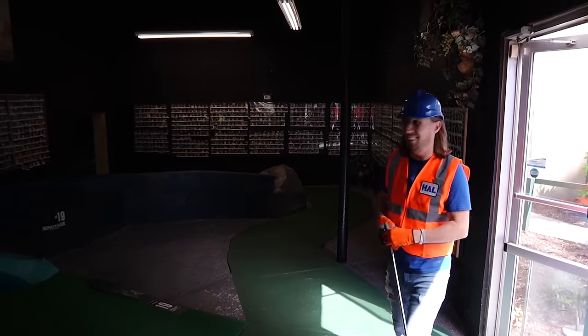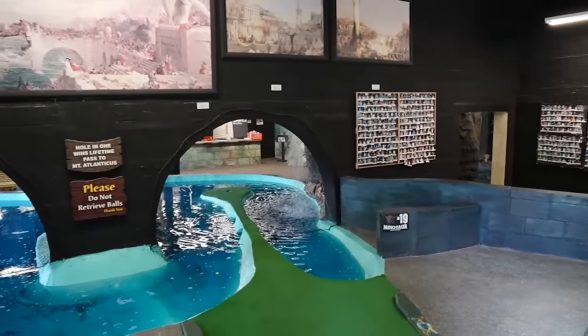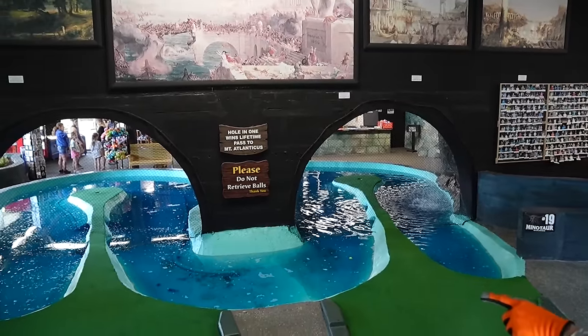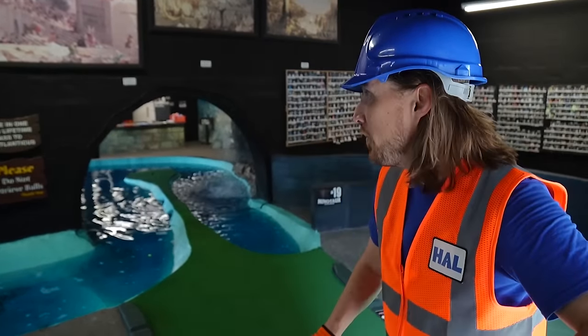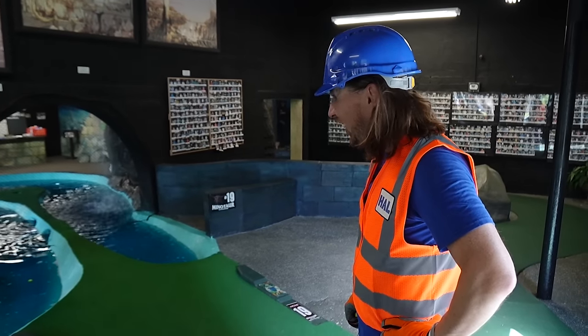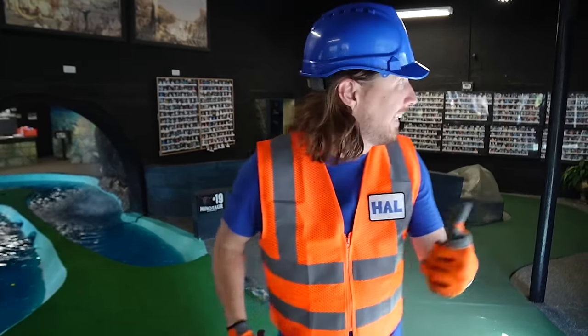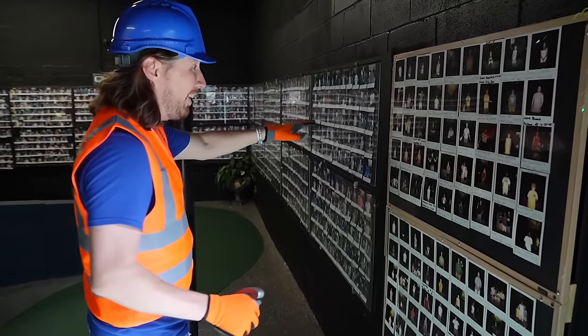Oh, wow, here it is with the 19th hole. And they've got two different ones for the two different courses. If you get a hole in one here, you could win a lifetime pass to play here. Oh, that's awesome. And they've even got pictures of all of the winners on the wall. Check out all of these.